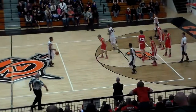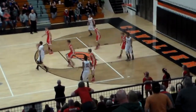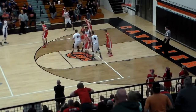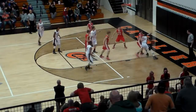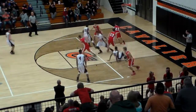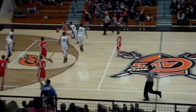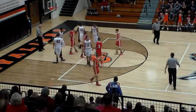Cash Harris with it. Comes to the near side. R.T. Roberts looking inside. Back out front. Now they reverse it. Into the left corner. Back down to Carnegie. Into the corner left side of Beaver. Underneath Carnegie. Shot is partially blocked and taken away by the Redskins. We're going the other way with it now. Here is Broker. Takes it to the hoop. Puts it up. No good, but he was fouled as he attacked the basket.